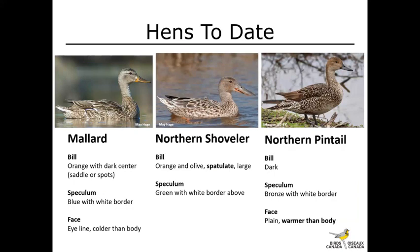And let's compare the hens that we saw last week. All three of these are going to be in the medium to large size. We've got the mallard, northern shoveler, and northern pintail that we've covered so far. The northern pintail is going to stand out from these two in that she's going to have this nice dark bill. It's not really going to look like a giant kazoo or a shoehorn stuck onto it like the northern shoveler. The northern shoveler is going to have this orange and olive spatulate bill that's really oversized for the bird's head. And the mallard is going to have a more typical, duck-shaped bill, orange with a dark center, whether that's speckled patterns or a darker saddle across it.